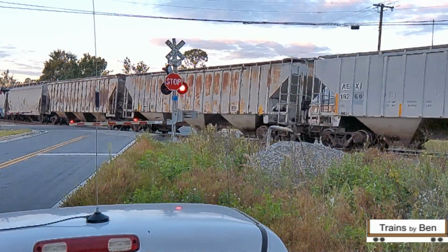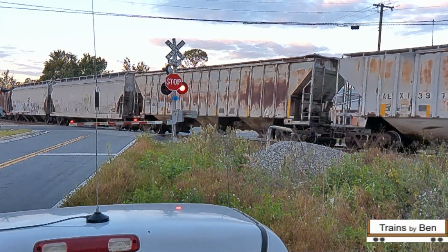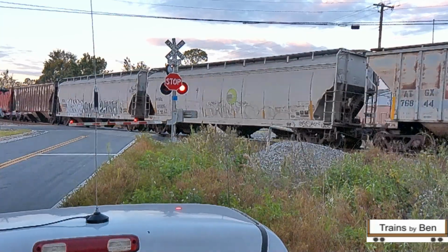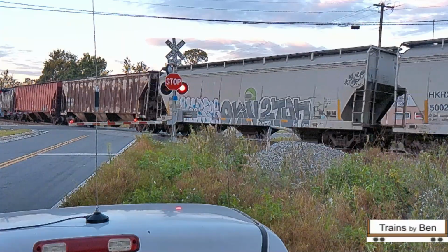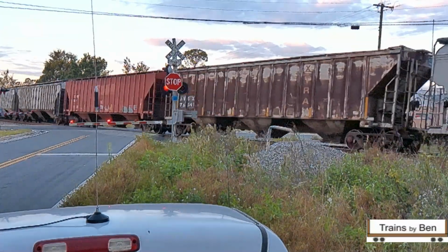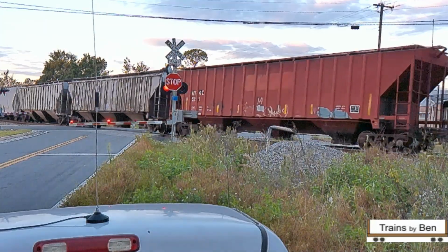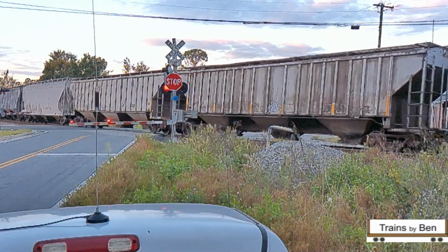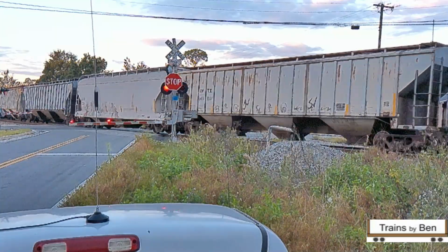After the train passed, a white work truck came up and pulled up beside my window, and they were a little curious what we were doing. I told them we like to film trains, and this is just part of our YouTube experience, and he thought it was pretty cool. He took a picture of my door magnet, and I said, well, what's going on with the train that's sitting there? It's been sitting there quite a while. And he said it had some kind of a problem on it.